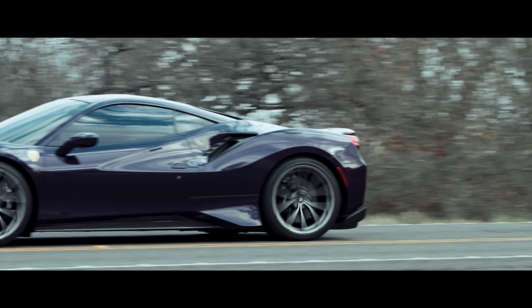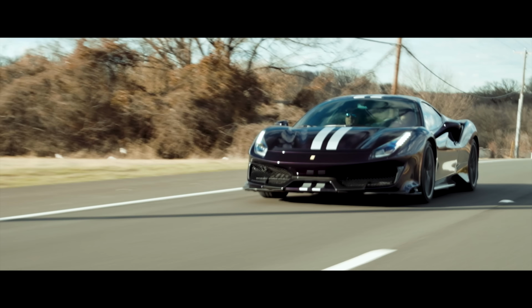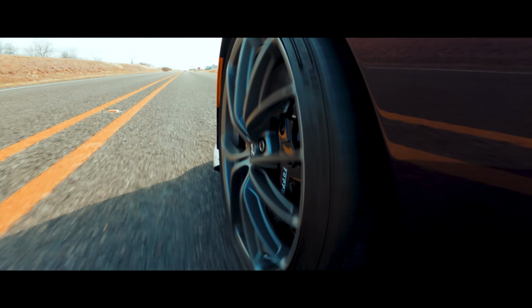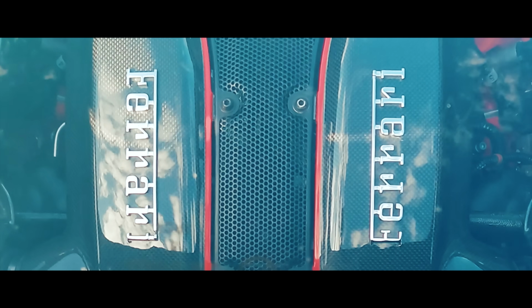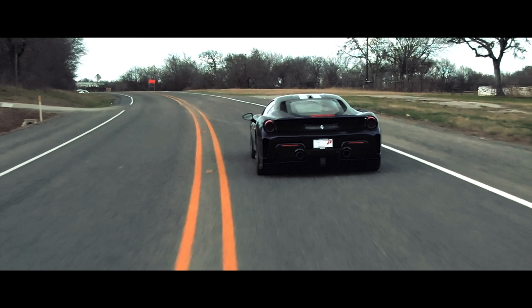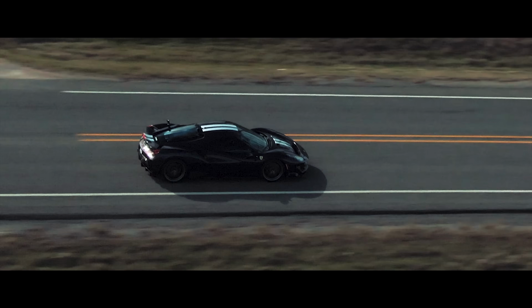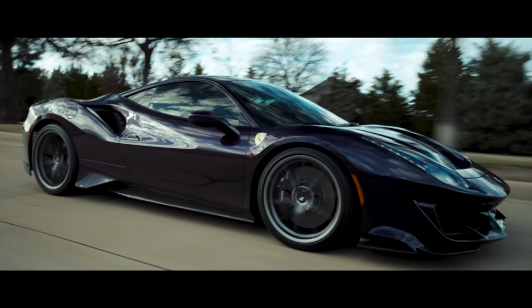Now this is a Ferrari. And if you can afford it, I highly recommend you get one. But that is a big if, because the most desirable Ferraris, like this 488 Pista, cost nearly $500,000 when it was new. And if you wanted to buy one today, you'd pay considerably more than that.